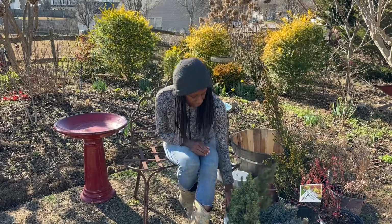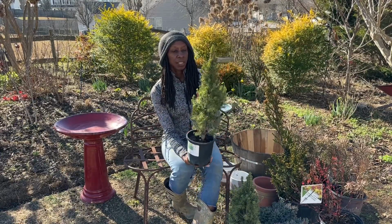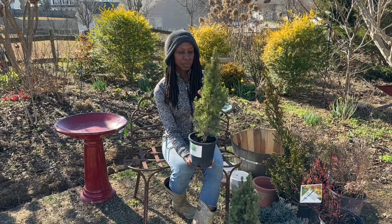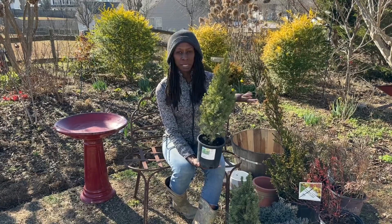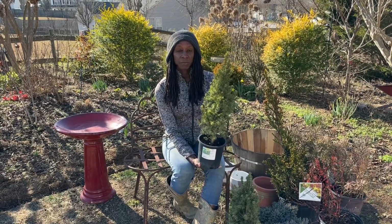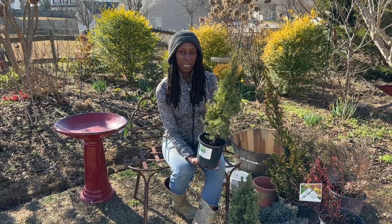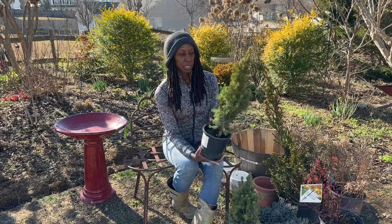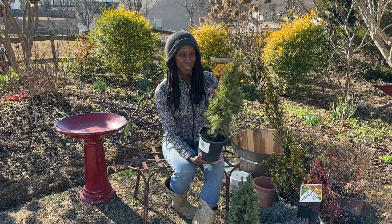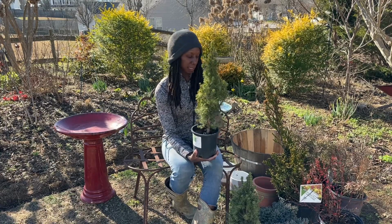I want to start with these two. This is the Alberta spruce tree. You see these a lot of times during the Christmas holidays, and they're sold so that people can have ornamental decorations for the holidays. But this is a perfect evergreen plant that can easily be added to the garden. And this one was purchased at the Orange big box store, and it was marked down 50% off. So I picked up two of these.